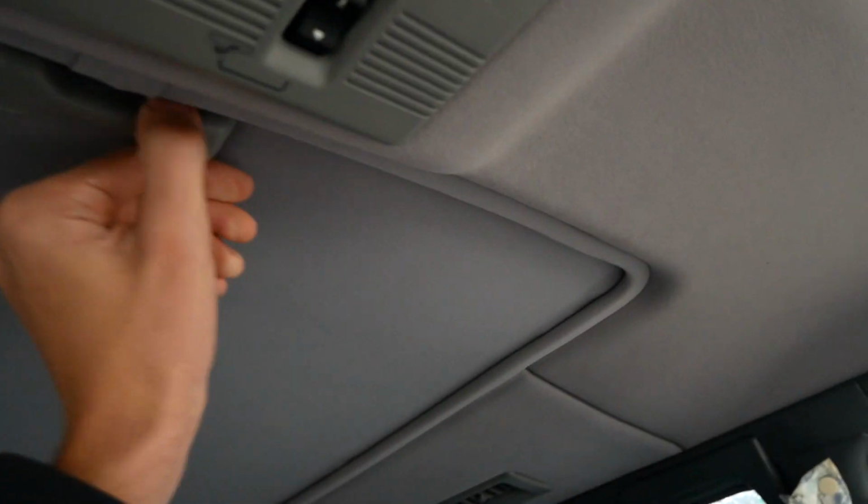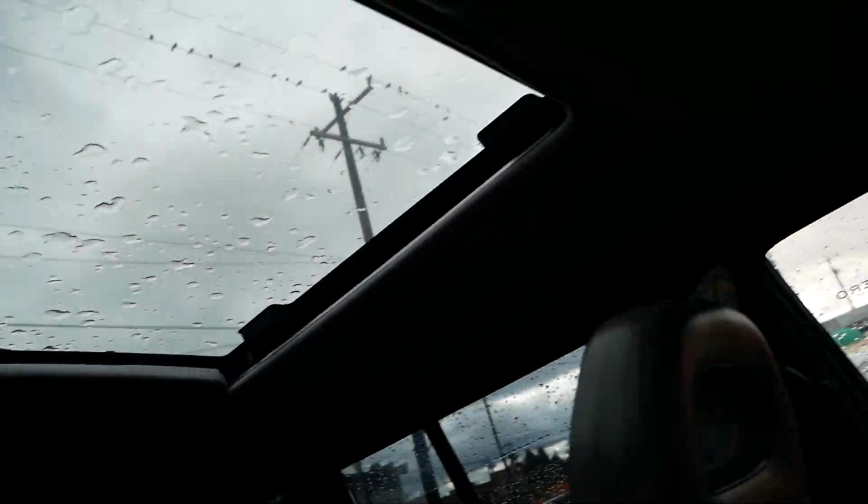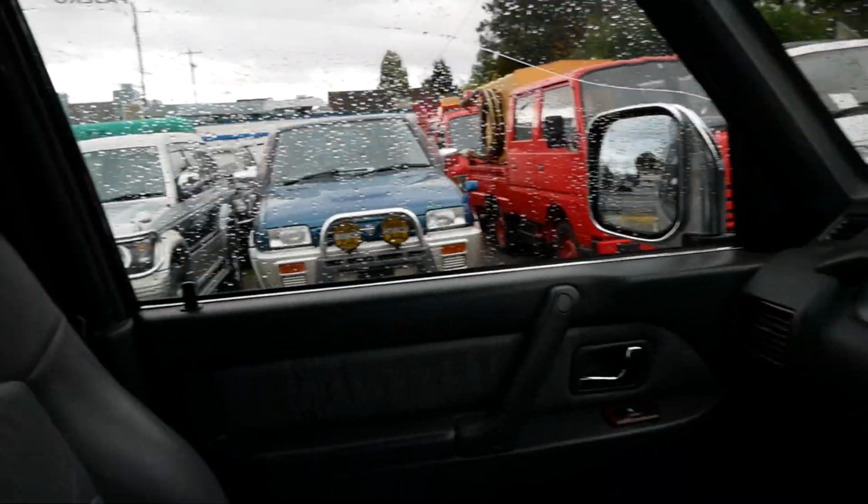This one does have the large sunroof in the back here. So you can see it's pretty massive. Lets in a lot of light in this interior. Yeah. Shut it off and go around to the rear.